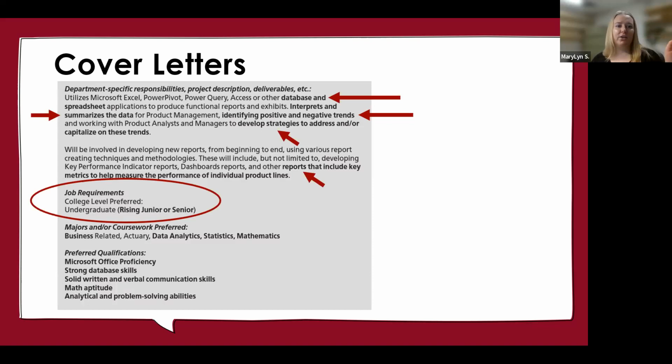And then these are the job requirements, right, or the minimum qualifications. You need to be an undergraduate student, rising junior or senior.